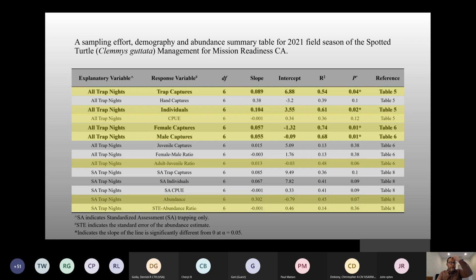If we look at abundance and the standard error of the abundance estimate, we see that abundance doesn't really go up with trap nights. In other words, our estimate of abundance doesn't really go up with trap nights. And that's primarily driven from the fact that across all of these installations, we have highly varying abundance estimates for these different sites and fairly different trap night efforts at some of these different sites.